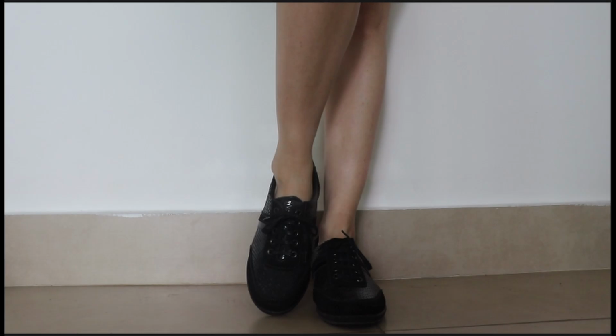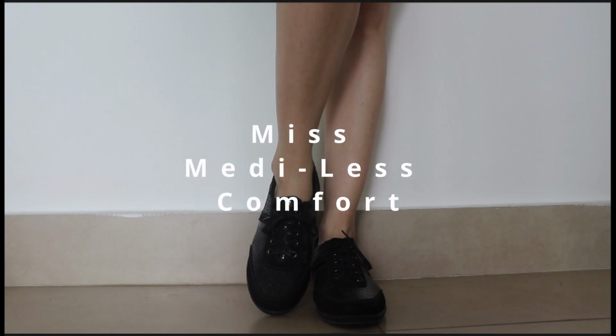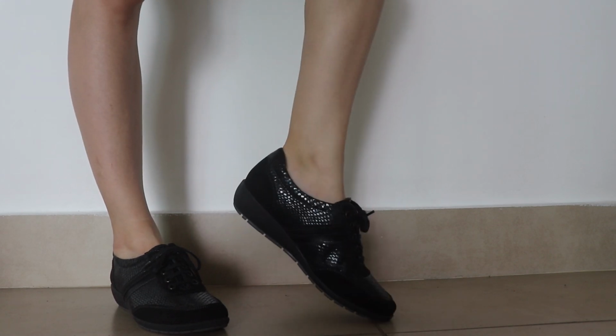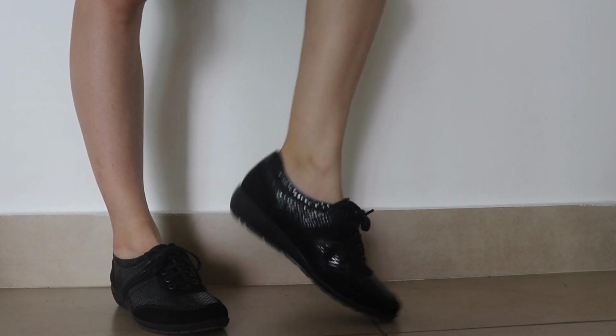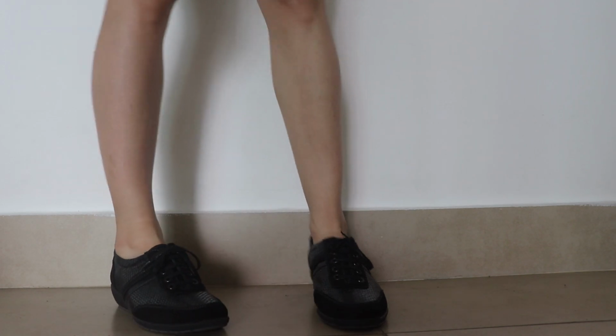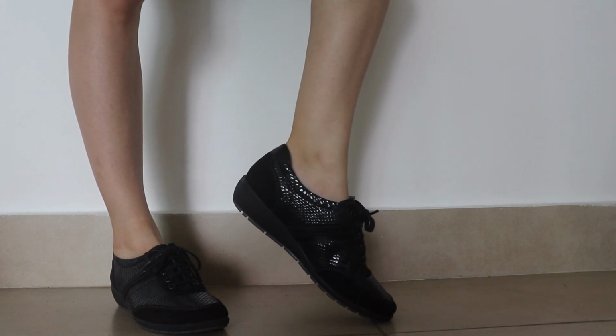Miss Medi Less Comfort goes to the Medi Comfort pair. You tricked me. I thought that you were actually very comfortable, but not really. Still, you're pretty good. You're good quality and I'm going to keep wearing you. And we're going to do a lot of things together in the upcoming project.